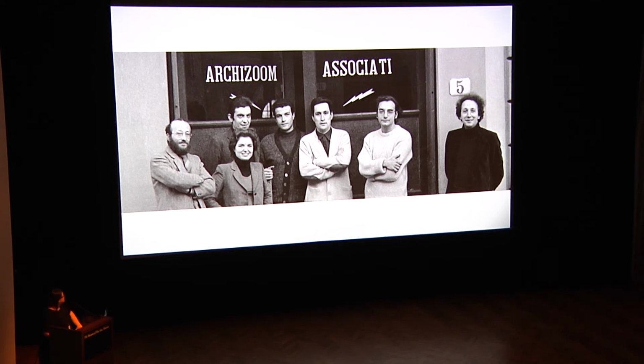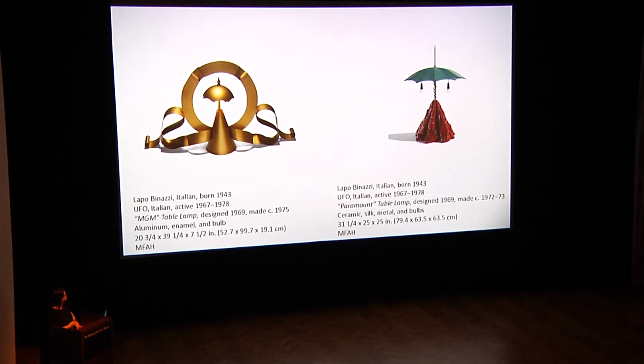And here is Archizoom, 6 of them, including the rare female designer at the time. They were based in Florence, came out of the Polytechnic school, and are one of the big names that are part of the radical design movement.